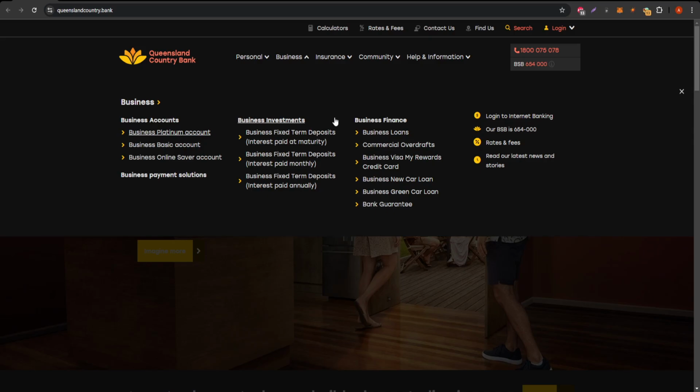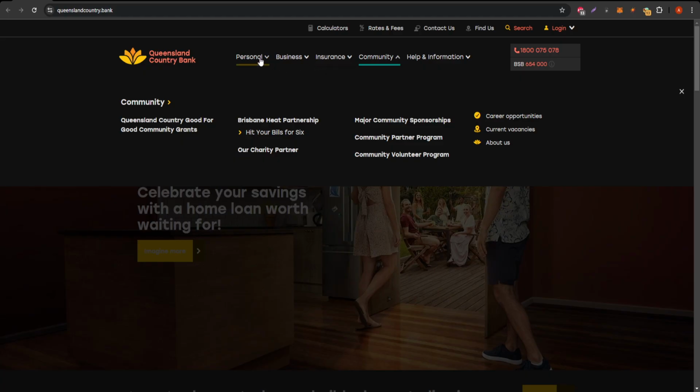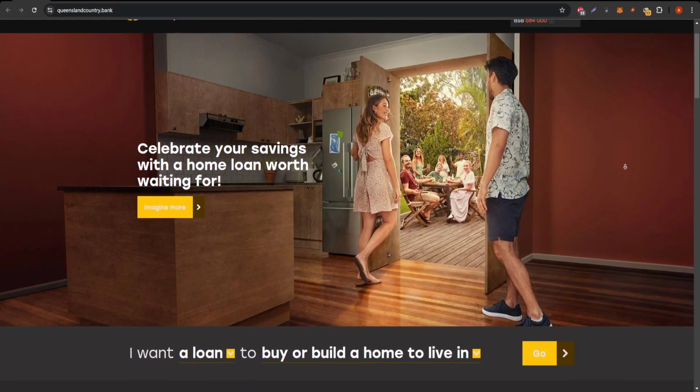Queensland Country Bank is one of Australia's prominent customer-owned banks, offering a range of services including everyday accounts, savings accounts, loans, and insurance. The unique appeal? It's owned by its members, not shareholders, which means profits are reinvested into better rates, services, and community support. But does it live up to the hype? Let's find out.